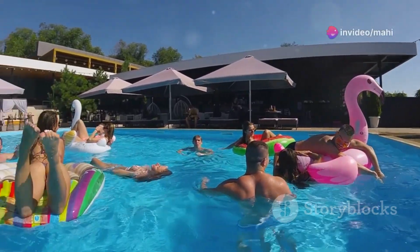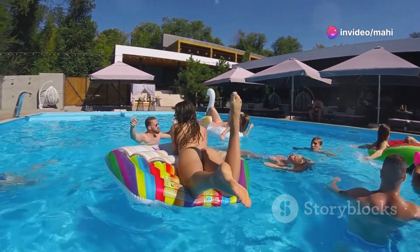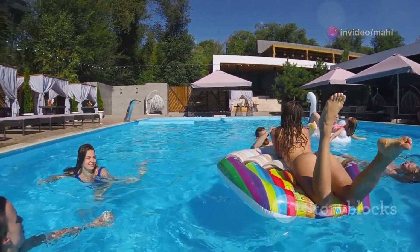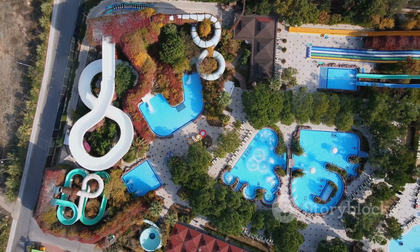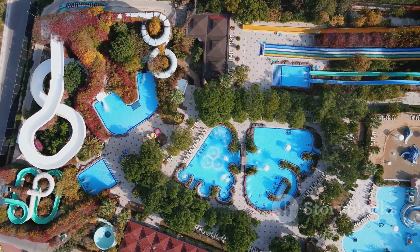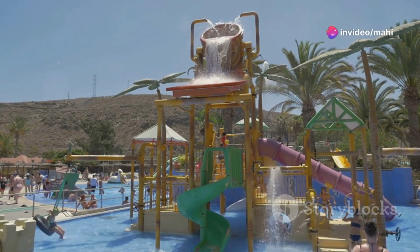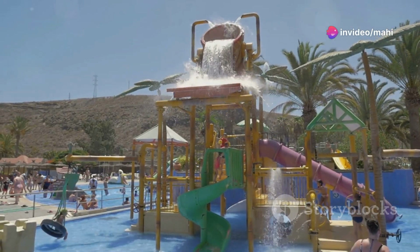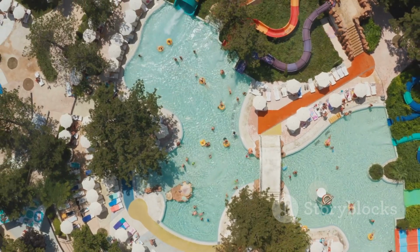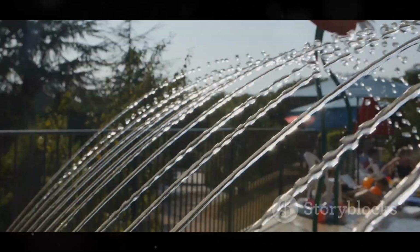And for the young and young at heart, there are always lounge areas and shaded seating where parents and grandparents can relax and soak up the joyous atmosphere. These thoughtfully designed zones ensure that everyone feels welcome and entertained. They create a dynamic and inclusive environment where families can spend hours, if not an entire day, creating lasting memories. It's this attention to detail and commitment to inclusivity that sets Aquatix apart.